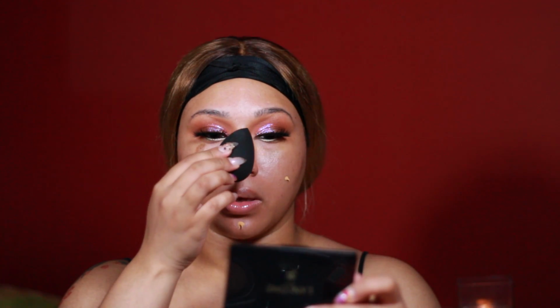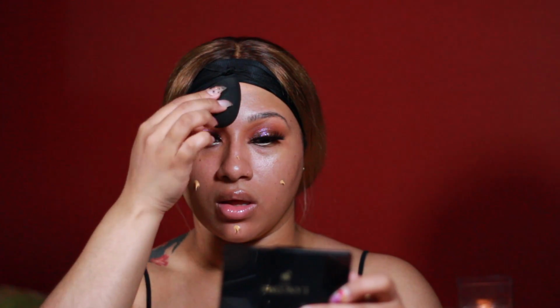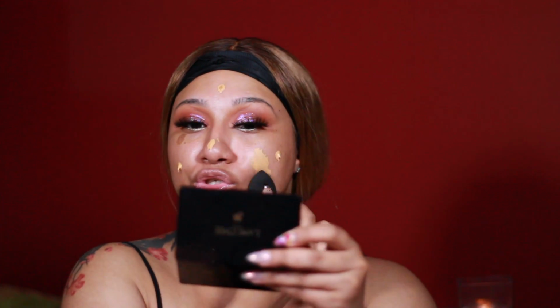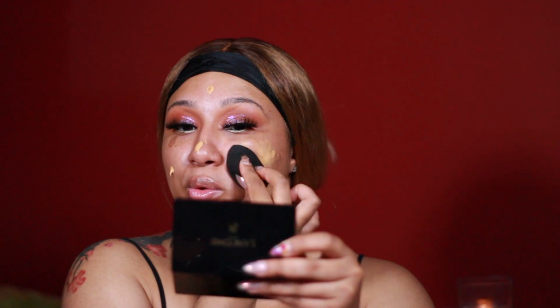So I'm just gonna get this on my beauty blender, and I kind of feel like that's a lot. Ooh, I think that was probably too much. So what I'm going to do is on one side we're going to blend out with a brush, and on the other side we'll do the sponge. So here we're going to do a beauty blender.